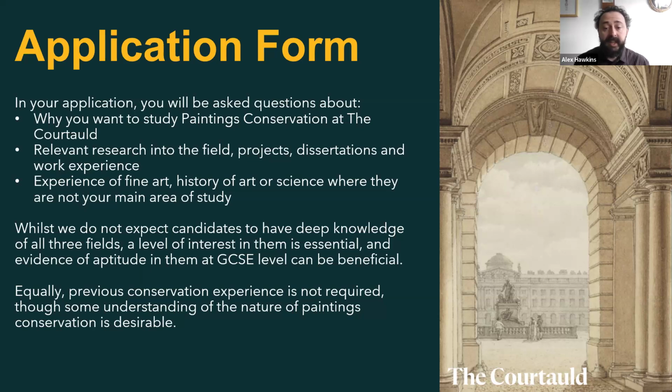We don't expect candidates to have a deep knowledge of all three fields, and as Pippa touched upon, there are aspects of the course that bring people up to speed and test you in that first year as well. So you don't have to overly worry about covering all of those things, but it is useful for us to get a sense of that.